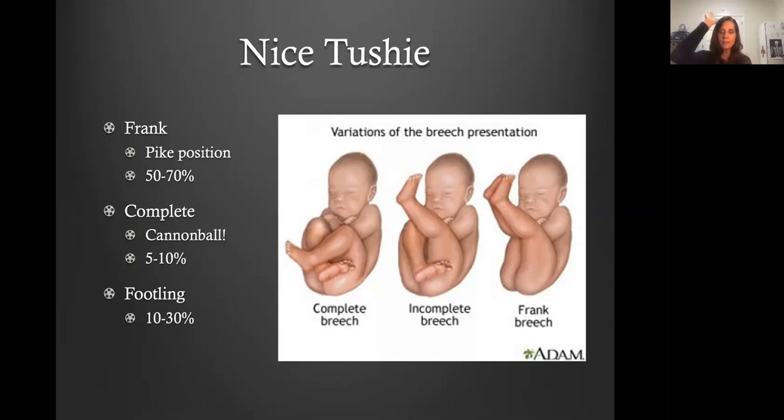Those kids are doing the splits, one leg's up, one leg's down, and they just do not fit through the bones of the pelvis. Most of the time, these kids are delivered by a cesarean. The concern that you have to have for the incomplete and the complete breech is the risk of cord prolapse. Because with a vertex delivery, the head is going to be occluding the cervix. Or in a frank breech position, the tushy is going to be occluding that cervix. With the footling or the double footling breech, which are slings, you don't have that nice tight closure over that cervix, and the umbilical cord can slip out.